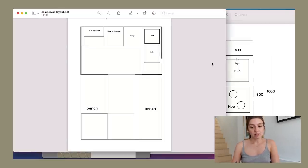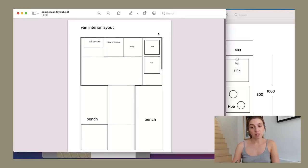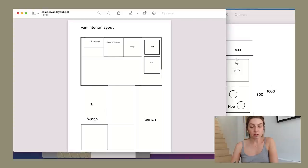Moving on to the plans. So this is a bird's eye view of how we'd like the interior to be laid out. Imagine that the driver's seat is here, the passenger seat is here, this is the side door, this is the back door, and then there's a window here. There's also a window on this side as well. So we'd quite like two benches either side that face each other, because although lots of camper vans tend to have an L-shaped seating area, we quite like the idea of being able to face each other when we're eating and just sitting in the camper van.